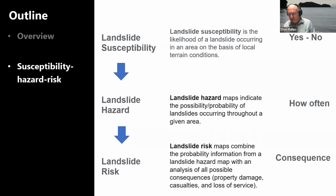So landslide susceptibility is the likelihood of a landslide occurring in an area on the basis of local terrain conditions, such as its geology, slope, aspect, soil thickness, and a bunch of other things. Landslide hazard is when this has the potential to cause harm, injury or damage to property or the environment, and landslide risk is a combination of two things: the chance or probability that the hazard will actually happen and how serious that harm could be. In other words, the consequence.